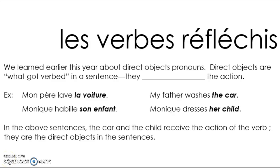Aujourd'hui, nous allons parler des verbes réfléchis, or in English we call them reflexive verbs. You might recognize this expression, les verbes réfléchis, from our être song when we learned the passé composé. Think about it for a minute.